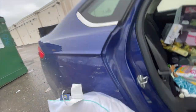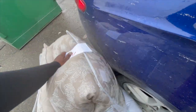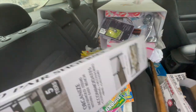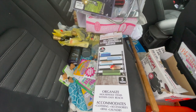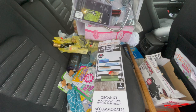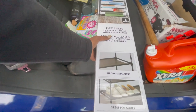Let's see this right there. And then got a shoe rack. I'll have to check that out and see if everything is there. Or not shoe rack, it's an all-purpose household shelves. So that's cool, but it can be a shoe rack.